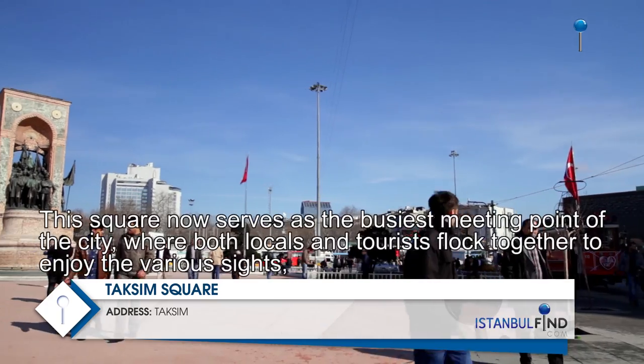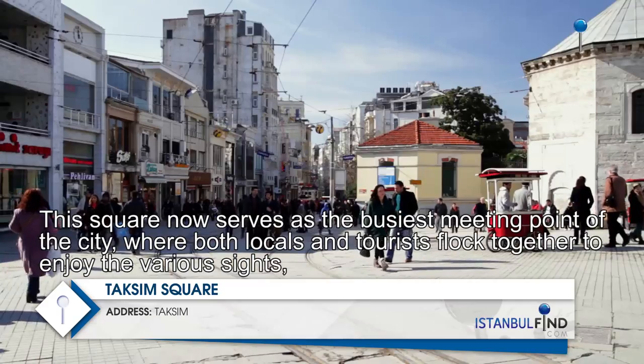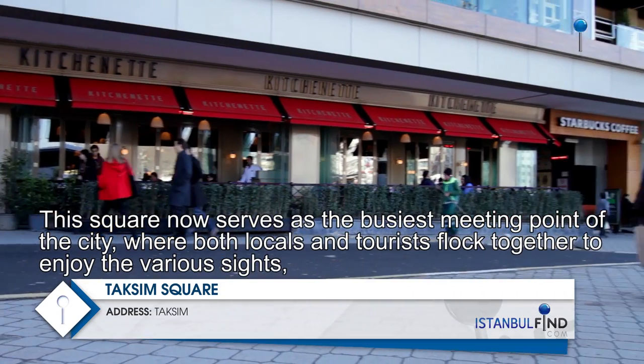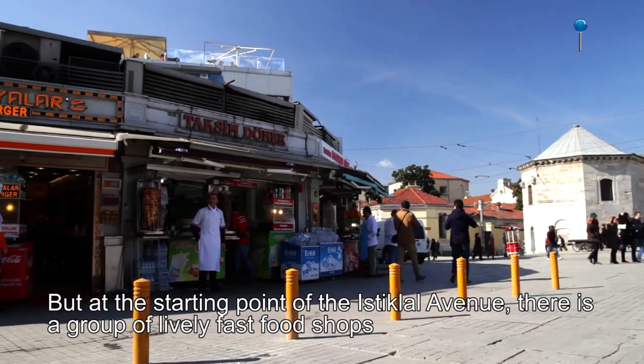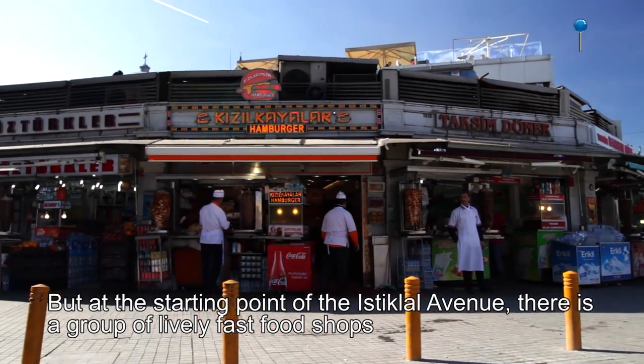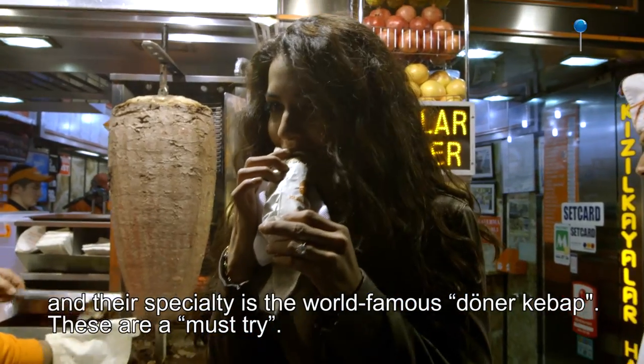Taksim. This square now serves as the busiest meeting point of the city, where both locals and tourists flock together to enjoy the various sights, restaurants and nightlives. But at the starting point of the Istiklal Avenue, there's a group of lively fast food shops and their specialty is the world famous döner kebab. These are a must try.